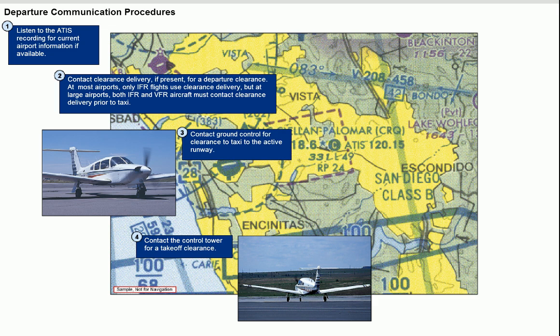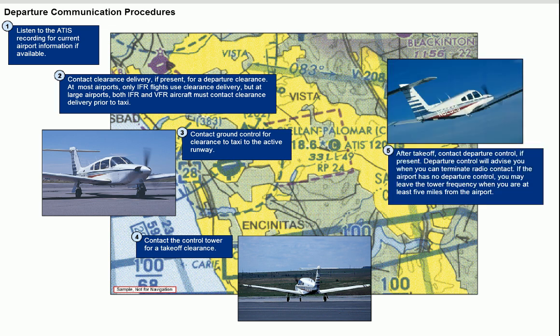Palomar Tower, Piper 8252 Sierra, ready for takeoff, runway 24. Piper 8252 Sierra, Palomar Tower, cleared for takeoff, runway 24.